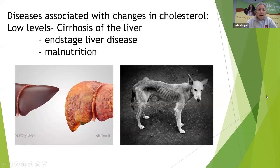Diseases that are associated with changes in cholesterol. If we have very low levels of cholesterol, either they're not eating or they're not absorbing their nutrition, or they have end-stage liver disease, so the liver is not capable of producing it anymore. That would be cirrhosis of the liver.